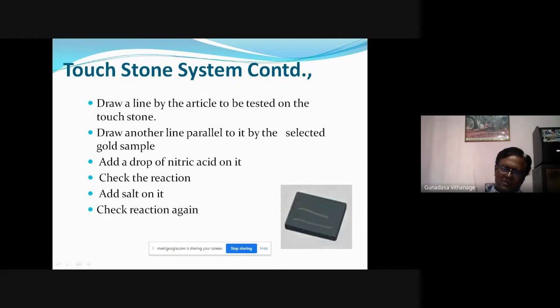Usually, a competent hallmarking officer doesn't always take this sample. He has kept in mind how far it dissolves if it is 22, and how far it dissolves if it is not 22. If it is less than that, by the color, he can understand what the carat rate may be.